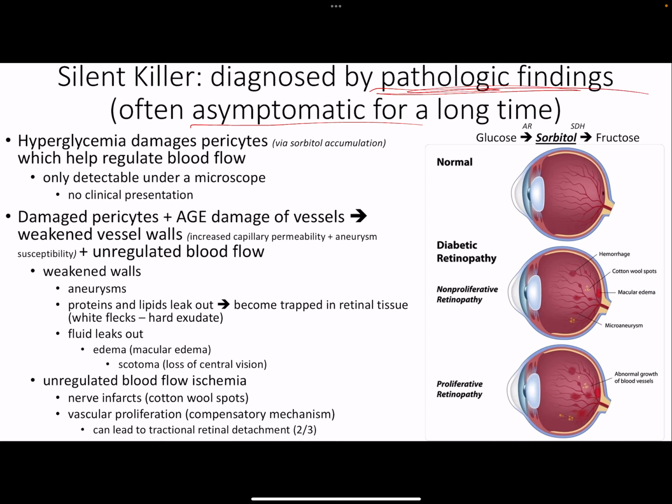So the pathophysiology, the progression of this, is that hyperglycemia is going to damage pericytes. Pericytes take up too much glucose. Aldose reductase converts this into sorbitol. Sorbitol is very osmotically active. It's going to pull a lot of water in. It's going to kill these pericytes. You can only detect this under a microscope.